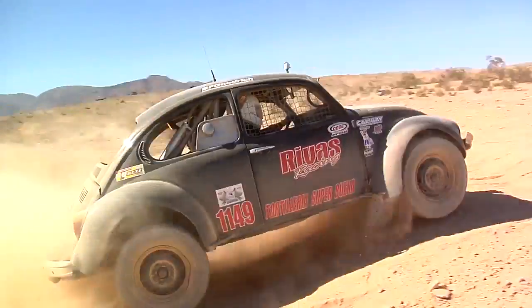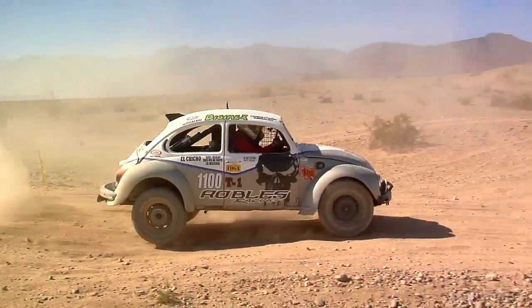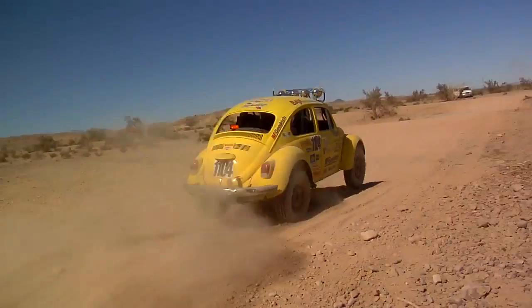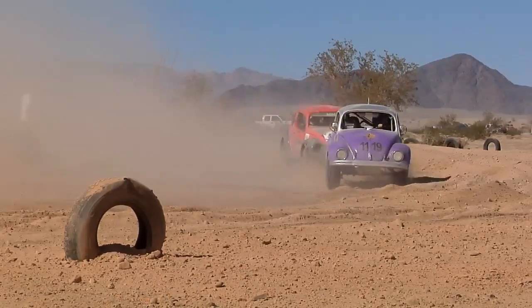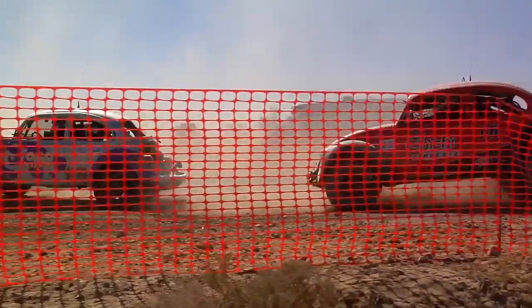Then when the NORRA race, the Mexican 1000 rally, came, Jorge, Martin, and Klaus invited Gustavo Vildosola to race with them. Gustavo accepted, they won, and Gustavo was really happy about how the car worked, and he was surprised how good a Class 11 worked. So we started thinking about that, and we started talking to some trophy truck drivers, obviously Roger Norman and Gustavo, and they said, yeah, we'll support the idea, we like it. And the ball started rolling.